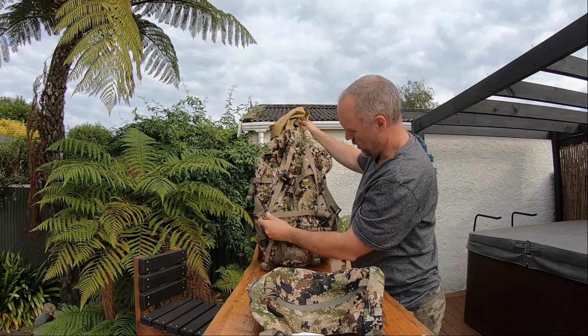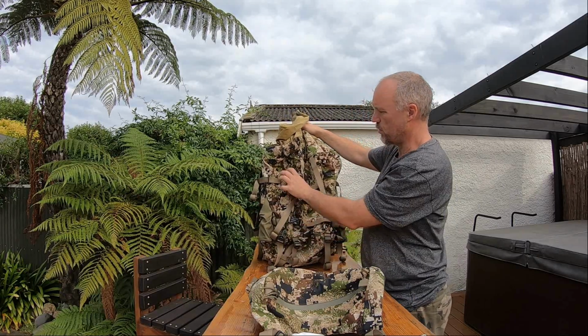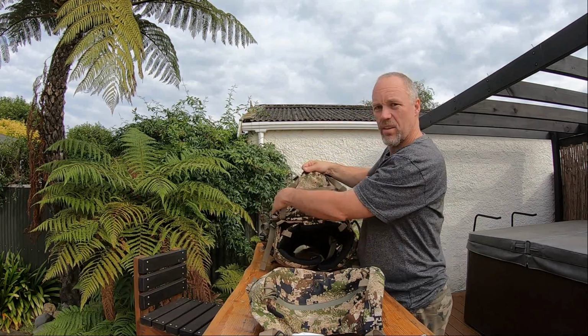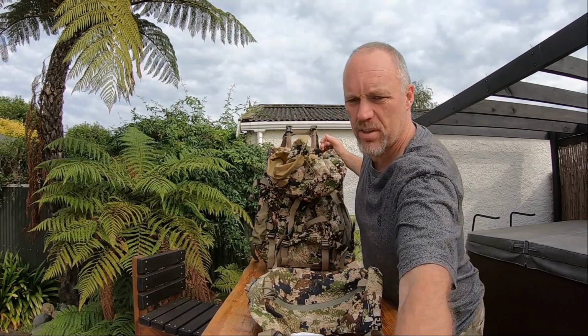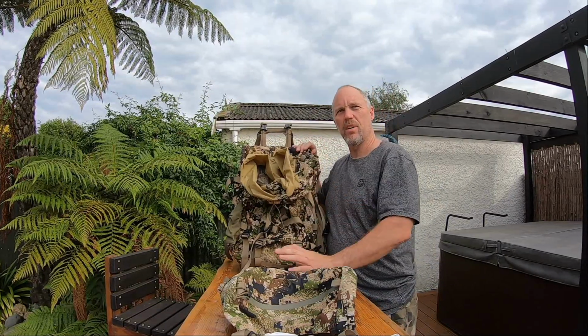So yeah, all these clips clip on and off. It looks like you could stow your rain jacket or something on the outside there if you wanted to. Underneath as well, there's all sorts of points for stowing stuff. But yeah, first impressions, it's quite well made. A lot of it's the materials.